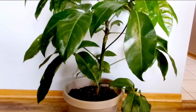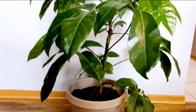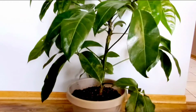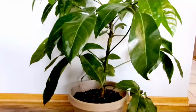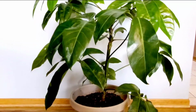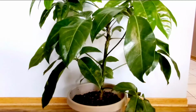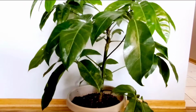This is a very low maintenance plant, I would say. She survived in a north-facing window. She wasn't growing very heavily because she was at a north-facing window. If I did put her in an east-facing window, I don't know, but she probably would have been growing a little bit more, because the north-facing window is the lowest in regards to brightness of all the directions.